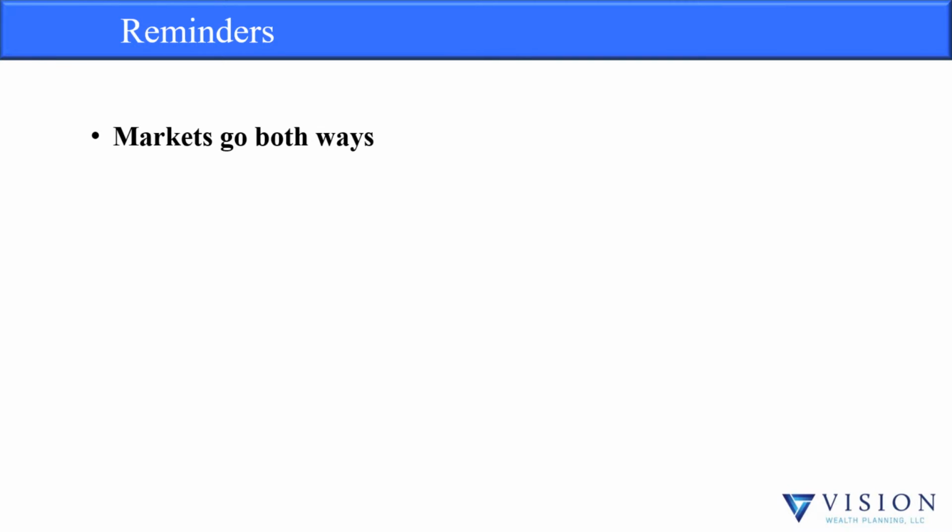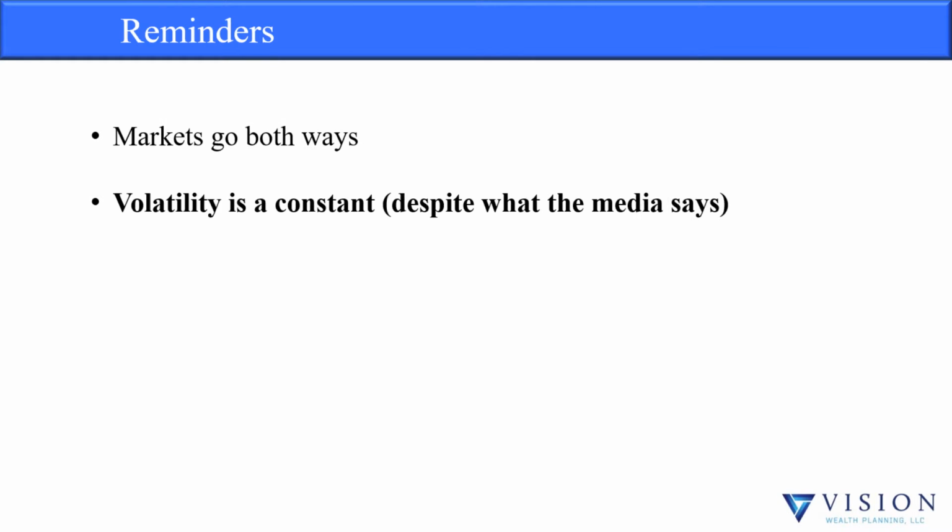Finally, a few reminders. While investment markets go up more than they go down, they do go both ways. 2015 gave us what amounts to a pause, not a full correction. Next, volatility is a constant. The financial press would have us believe the market was more volatile in 2015 than normal. That is simply not true.